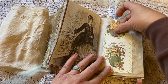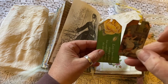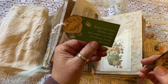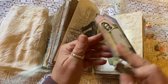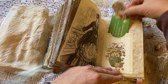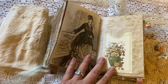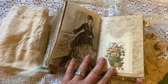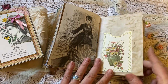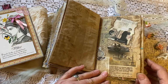And here's another little pocket here of flowers with 2 tags. Cute little tag here. And this one says, "Lately I've been thinking about how comfort is perhaps the ultimate luxury." Finished on the back. Again, slip down in here. And these tags and these cards that I've included in this journal that I think depict maybe what a lady would have collected and filled her journal with are all kind of reminiscent of that Victorian era, and I hope that they tell a story, and hopefully they tell your story.